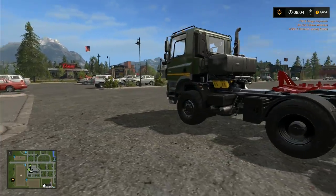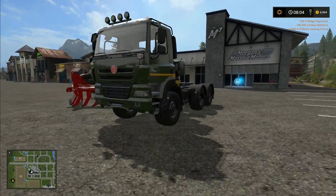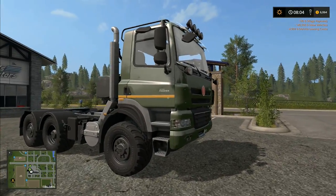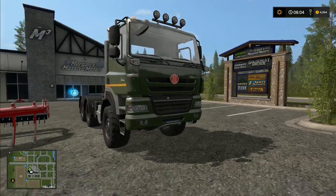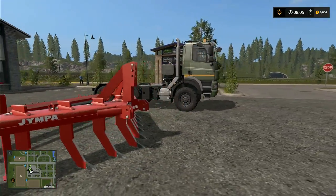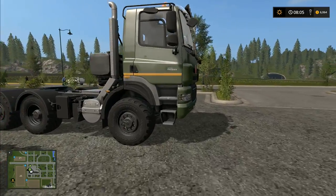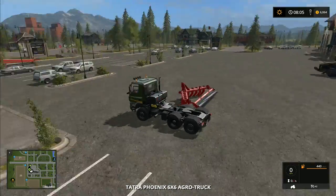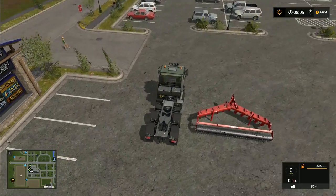And let's take a look. That does actually look like army surplus. That looks like an ex-army vehicle with the black rims and the dark green. I'm pleased that that does actually represent to me an army surplus vehicle. I'm pleased with that. Let's just jump in and try it for a minute. Okay, just have a look round and see what the visibility is like.